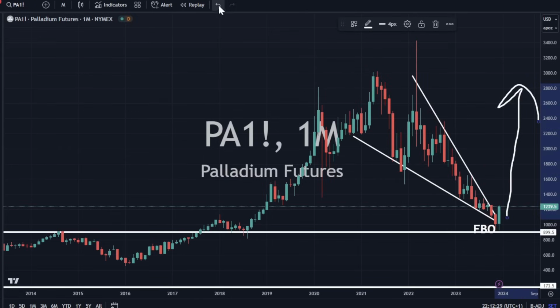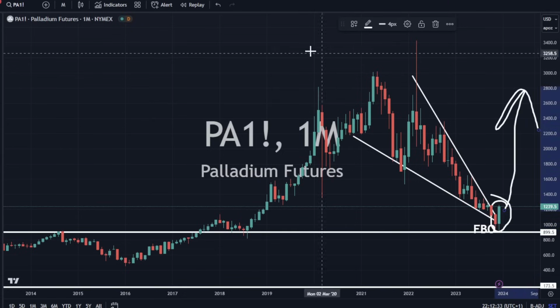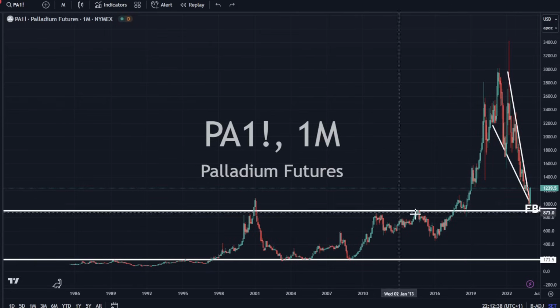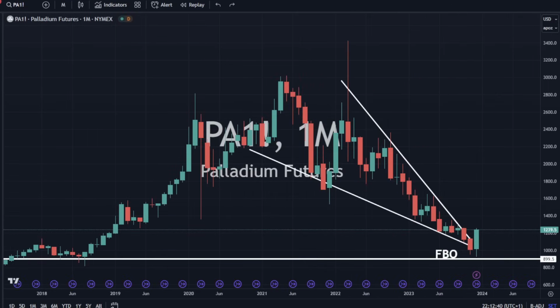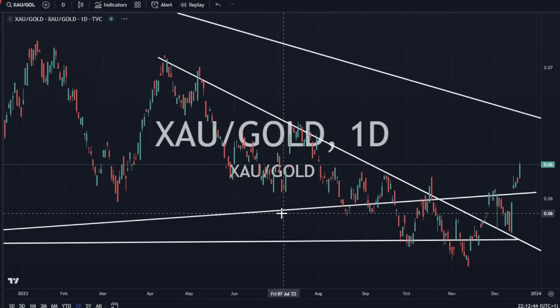Looks fantastic right here. This is a falling wedge right into the corner of a big bullish engulfing. Booyah! Let's rip this thing, baby. Let's rip it right on support too. Such a nice looking chart there. XAU to gold ratio, we're up 2.2% today.